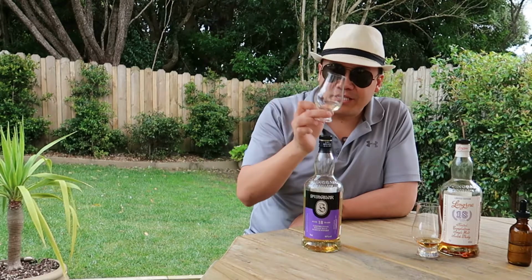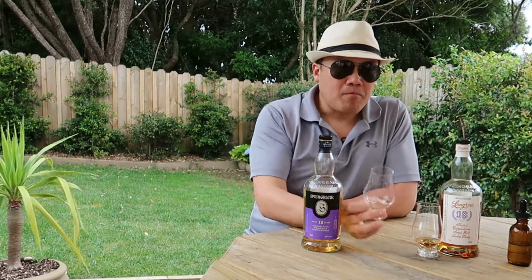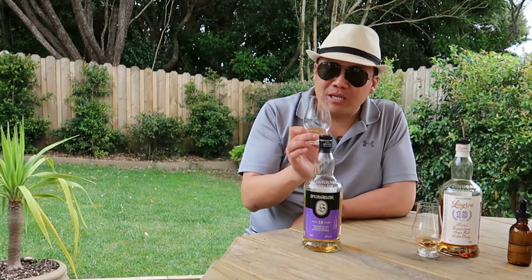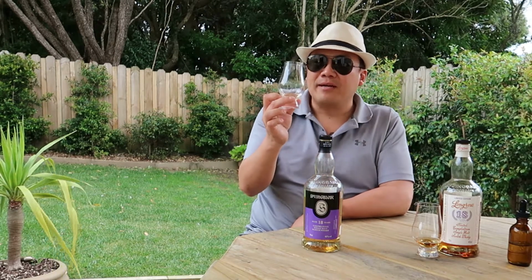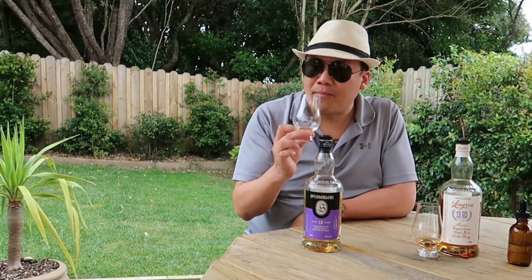Sweetness, a little bit of salinity, earthiness. It is still on the palate very clean. It's got a spice to it, a very, very minor heat, but it's still very clean. I mean, I'd struggle to pick that it was a Springbank unless I really thought about it.